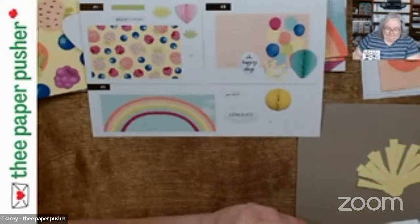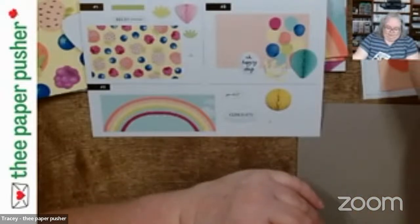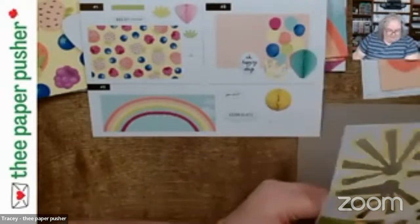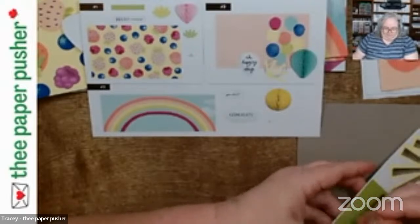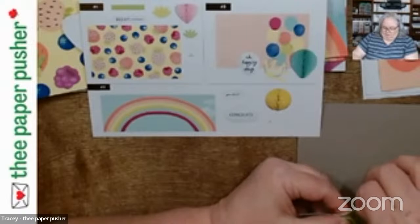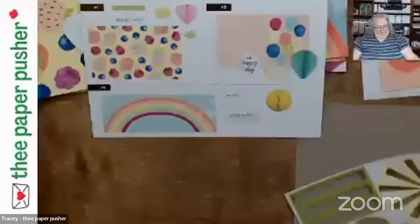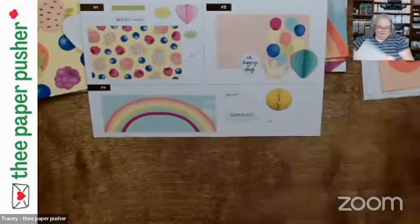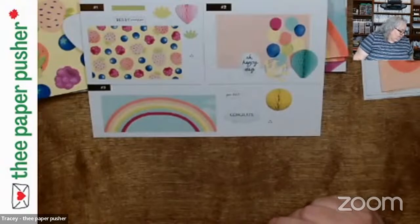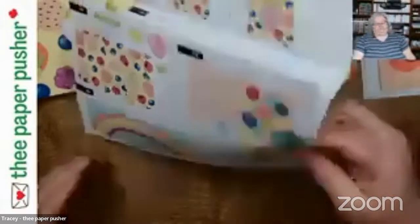So I was wrong, actually. It turns out these are not sun rays. They go with the balloons. I'm missing where these little green strips go, but the green strips go with the berries. I just wasn't looking close enough. Okay, so the rainbow all on its own does not have any extra little die cuts. Oh, there we go. I'm going to set that off there. Put my little cardboard in my little cardboard board. I'm going to have more cardboard than a person can ever deal with, but there we go.